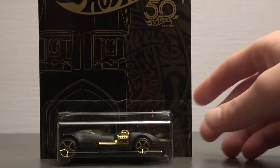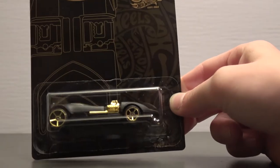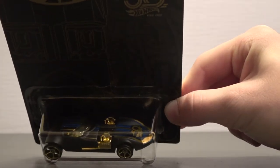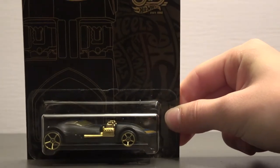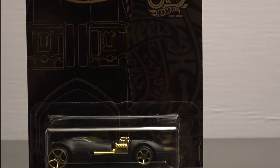Next up, two out of six in this collection, another car that made me very excited for this collection, is the Twin Mill. As you can see, the two engines on this car are fully golden chrome, and the window on this car is yellow or gold. The rims on this car are also golden chrome, and the paint job on this car is matte black. So let's move on to the next car.